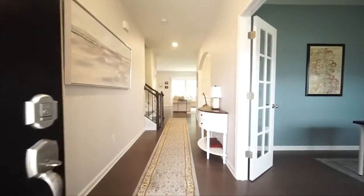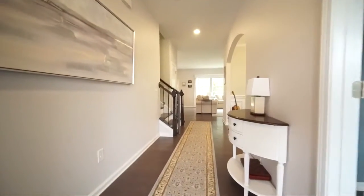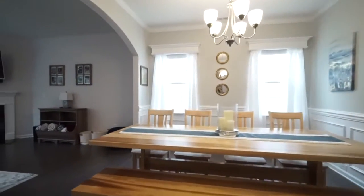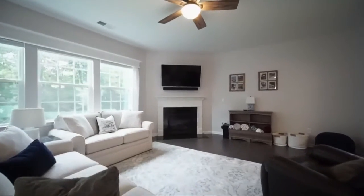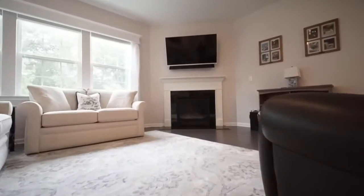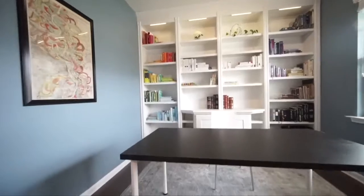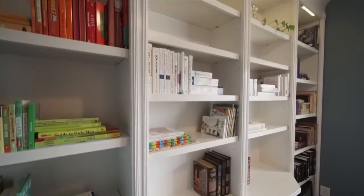One thing I love about the Durham E floor plan is that it's one of the most popular floor plans because it's so open. Can't wait to show you guys around this beautiful home. The office has private French doors leading to red oak built-in custom cabinetry.